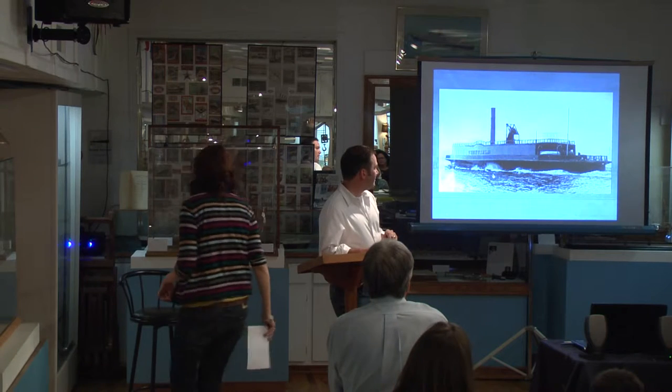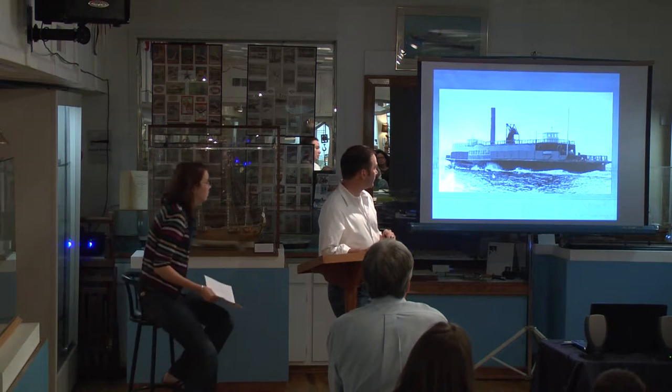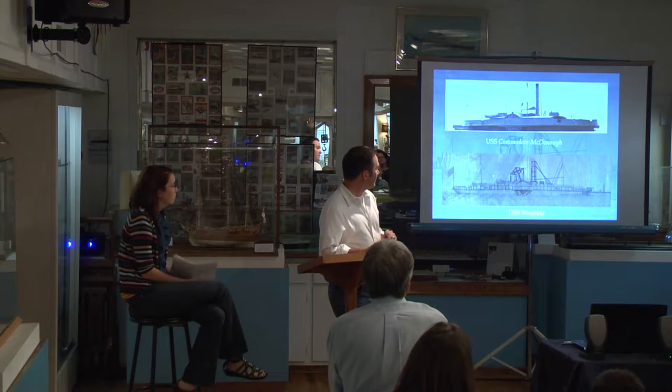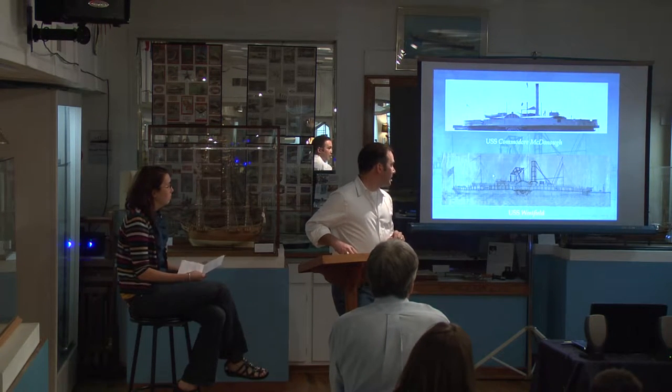So by the time she came down to fight in Texas, this is what she would have looked like, completely converted into a warship. This is the USS Commodore McDonald.